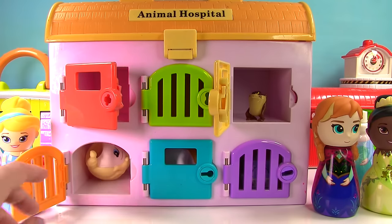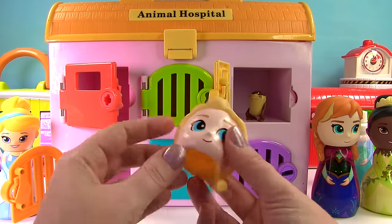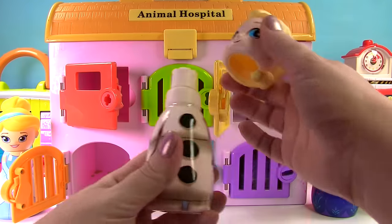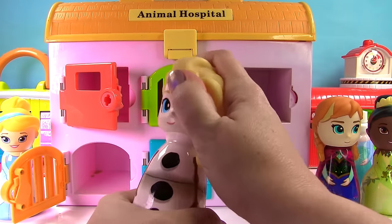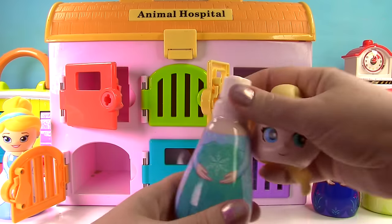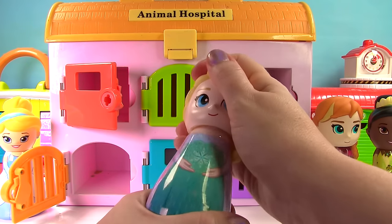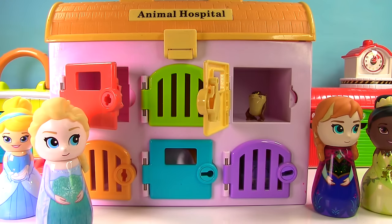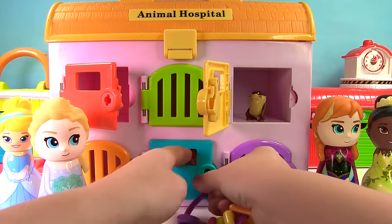Who's down here? It looks like we found Elsa! Hooray! We are so close to finding everyone. We'll just get her right on here. Wait, uh-oh, she's on Olaf's body. Here we go. Here is Queen Elsa's body. I see something white in there. Is that Olaf? Have we found everyone? Let's see.